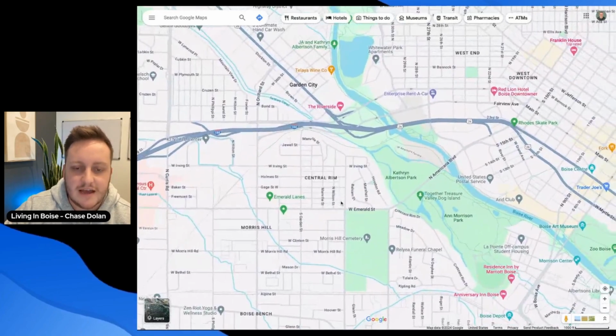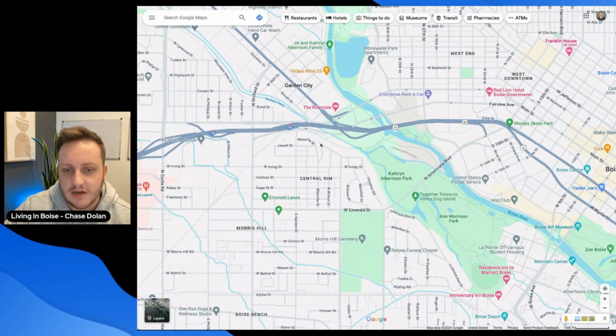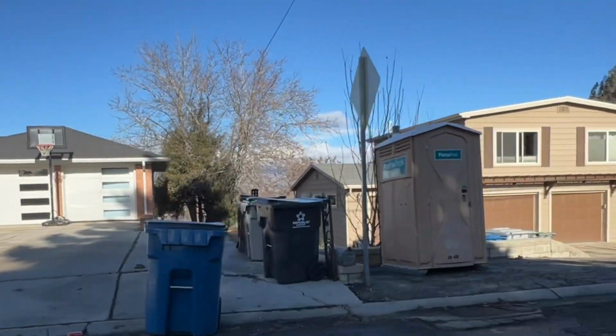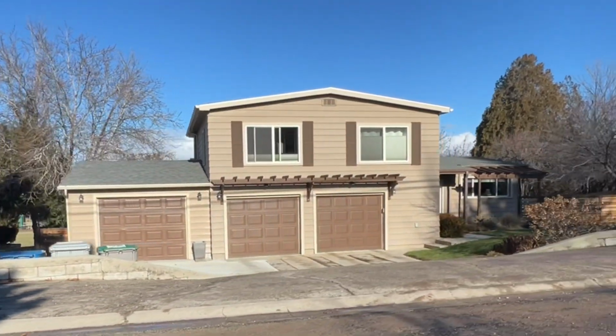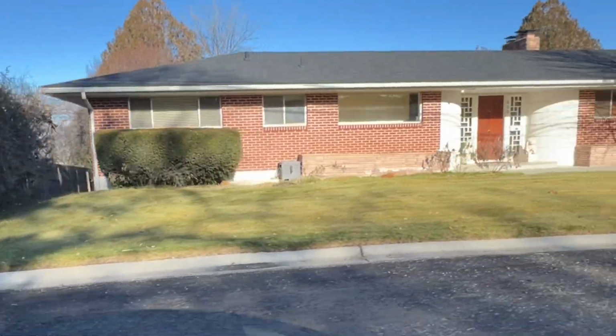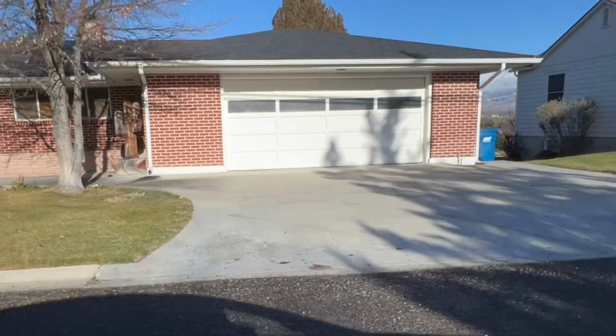And then as you leave that part of town, you're going to see the Central Rim here, which is going to have some of the more expensive homes in the Boise Bench area. Again, anytime you hear Rim, start to think of the view that's available, and you're going to see some really killer homes overlooking Catherine Albertson Park and Morrison.